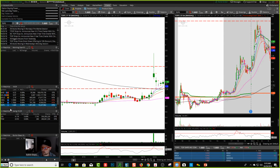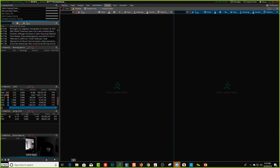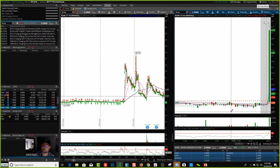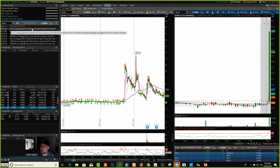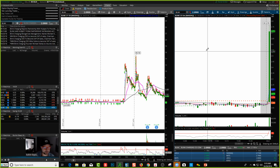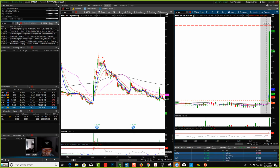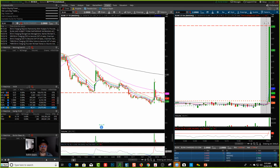BLNK, that's another pump and dumper. It has a history of pumping. Let's take a look at that one. Wow. Let's see what this one has. Pre-market high, 276, puts us right above that 50 SMA. So this one, again, has a history of pumping and dumping. So this one we could definitely keep an eye on.